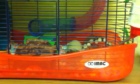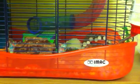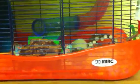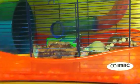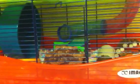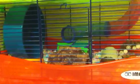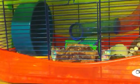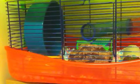I think I talked about food before, so I'll go over that again. One of the best and most popular brands of hamster food in the UK is Harry Hamster. This is Hazel Hamster in America. You want a hamster food that has at least 16% protein and less than 4% fat if you can. Like I said, the best one in the UK is Harry Hamster.